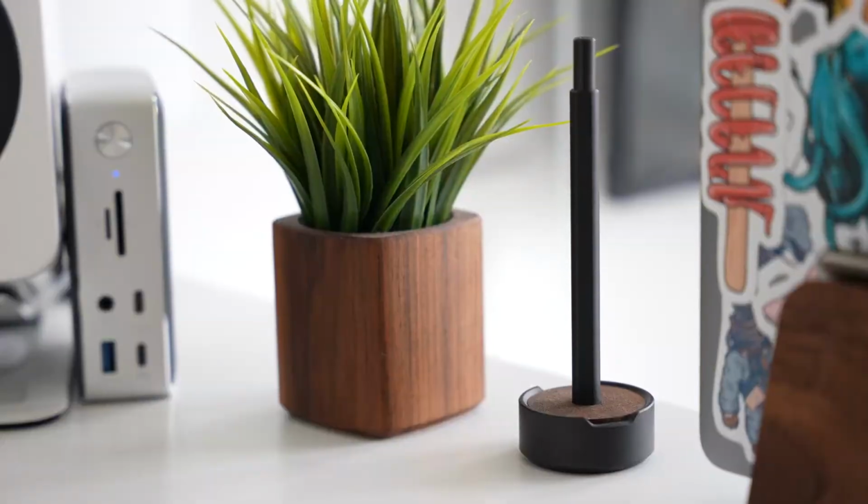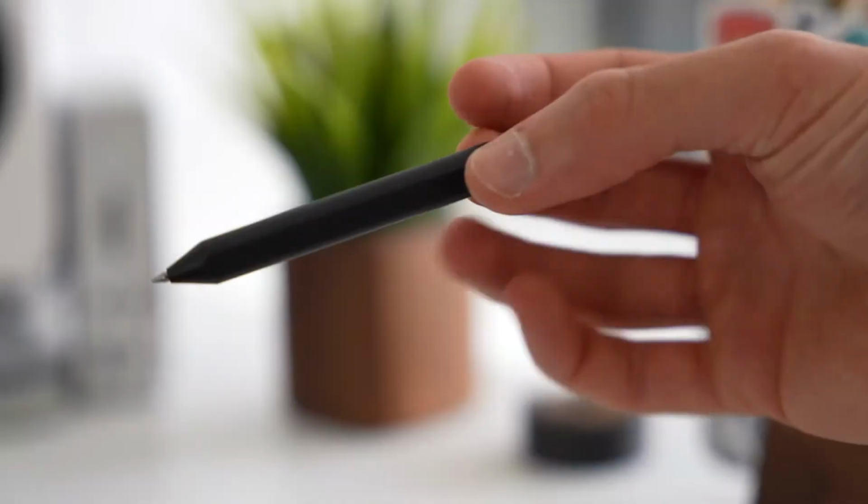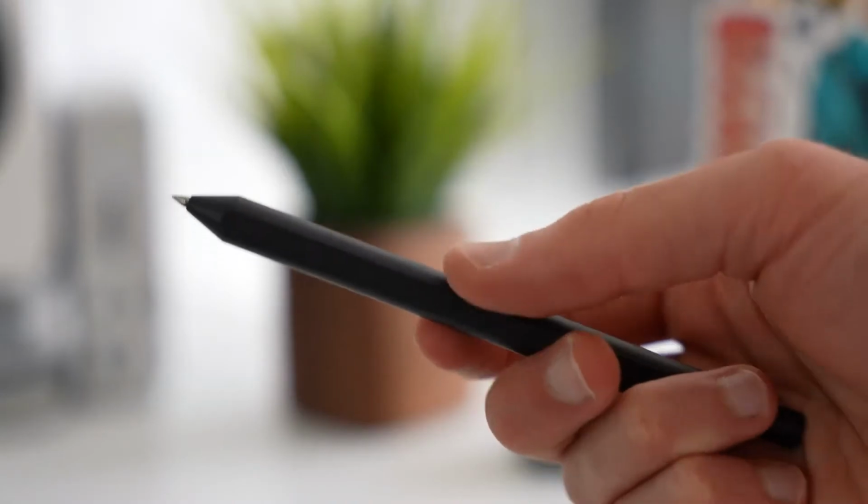Next to that, I have this pen holder, also made by Grovemade. It has this incredibly heavy base, so it just sits down and holds the pen in place. And this pen here, this is the best pen I have ever used in my life. It's a little bit heavy duty, so it feels good in the hand. But more importantly, this thing writes so beautifully. It's just so silky smooth on a piece of paper, and it feels like this luxury item, even though it's just a simple pen. So I absolutely love writing with it.